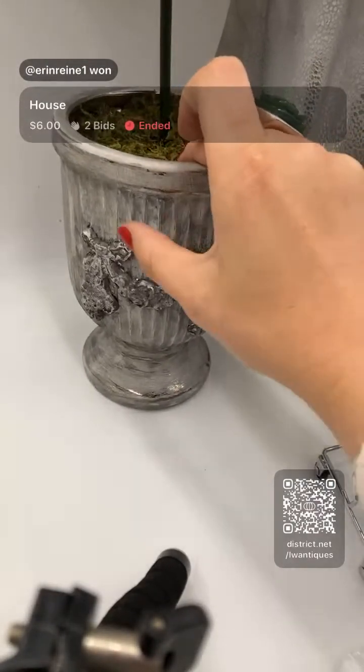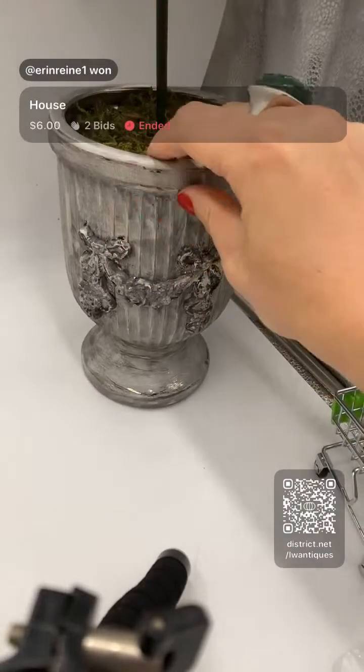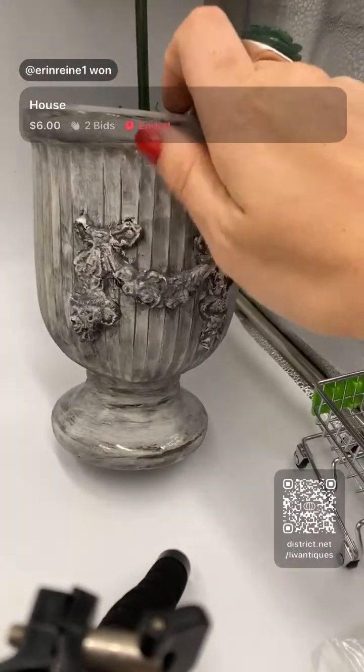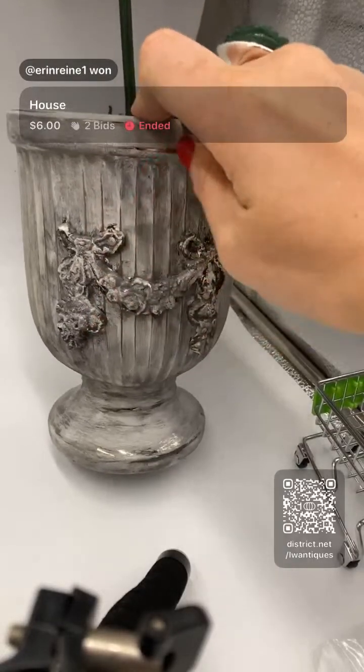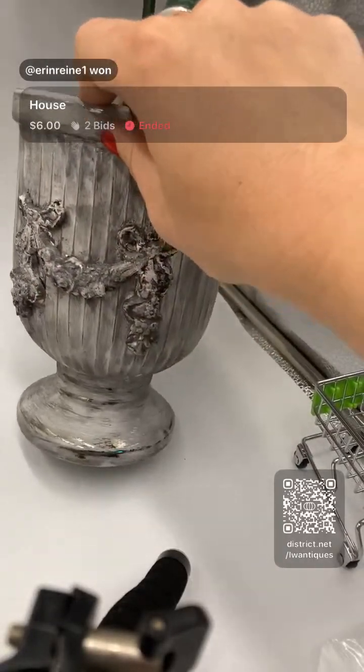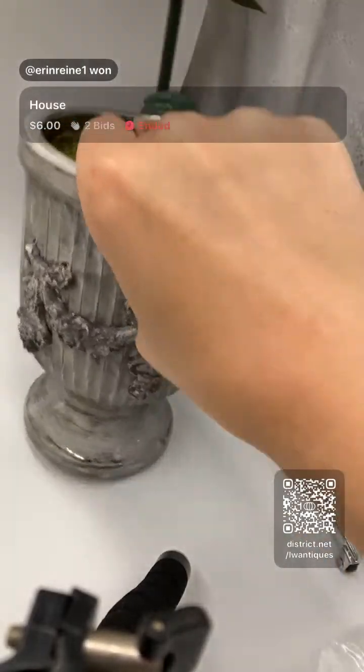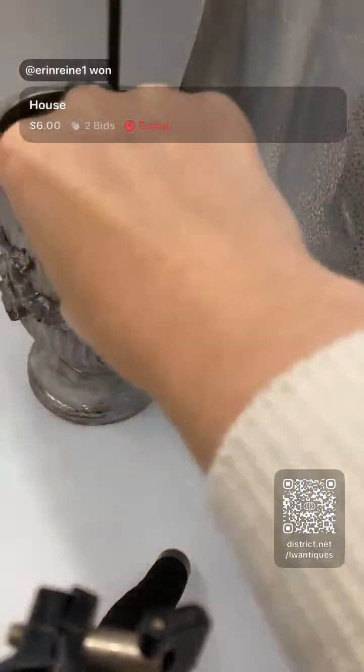And then I used the dark wax. You guys notice that this isn't all white. I used the dark wax, and you can see how it gets into all the crevices, so it gives it that cement aged look. And then I have a second one to go with it. I'm either going to keep it or put it in my booth or something like that.